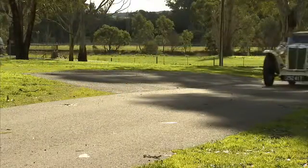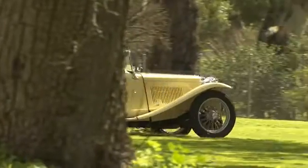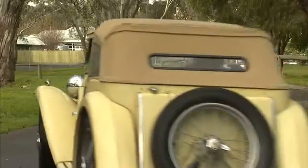The MGT stayed in production until 1955. Over 56,000 cars, and 21 years later it was replaced by the MGA. Not bad for a midget.